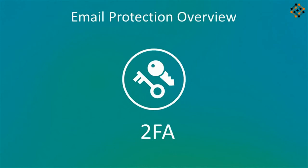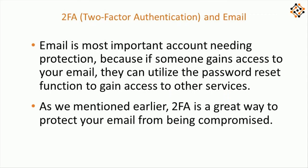First, two-factor authentication. We covered this a little bit earlier, but now it's focused more around the email. It's because email is the most important account needing protection, because if someone gains access to your email, they can utilize the password reset function to gain access to other services. Typically, when you press the password reset button, it sends you an email asking you, "Did you attempt to reset your password?" Typically, you just click a link and then you enter in your new password.